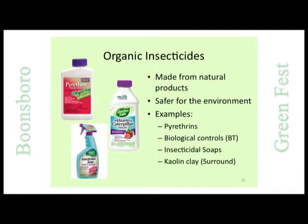Kaolin clay is one that I just purchased recently, this stuff called Surround, and I'm going to try it this year. It's a white powder, and you mix it up with water, and you spray it on the plants. And apparently the insects just don't like the feel of it on their feet and everything. And so it's like a barrier. It's great for orchards, apparently. And I have some apple trees. I'm just starting to get some apples, so I'm going to try it.